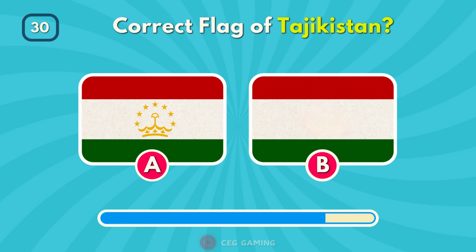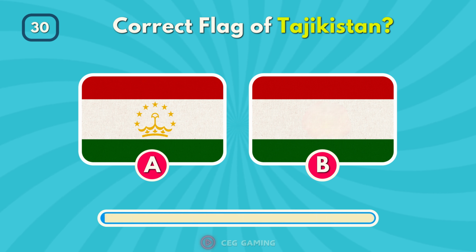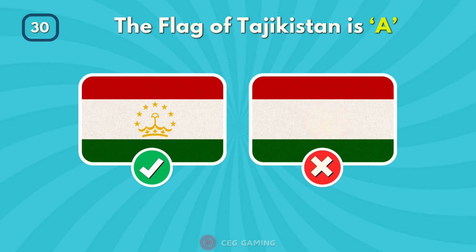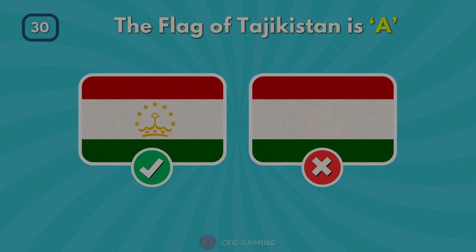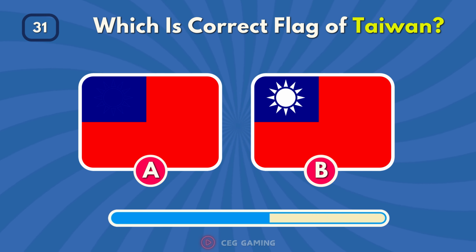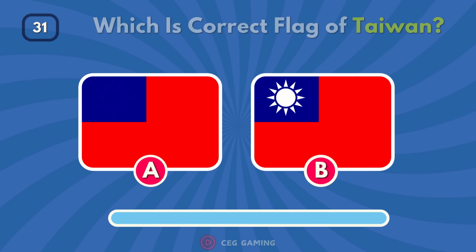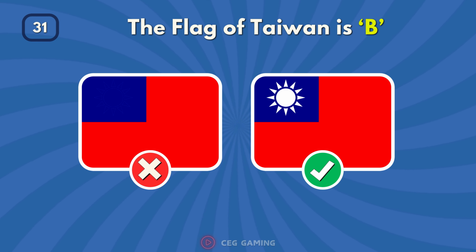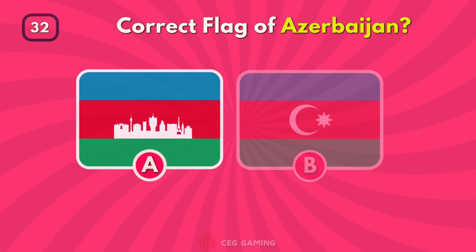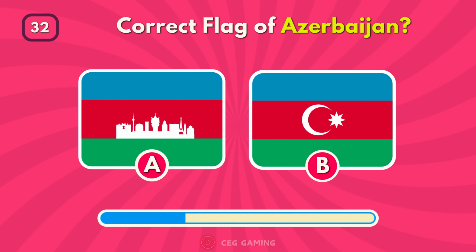Question 30. Guess the correct flag of Tajikistan. Question 31. What's the official flag of Taiwan? Question 32. Can you select the correct flag of Azerbaijan?